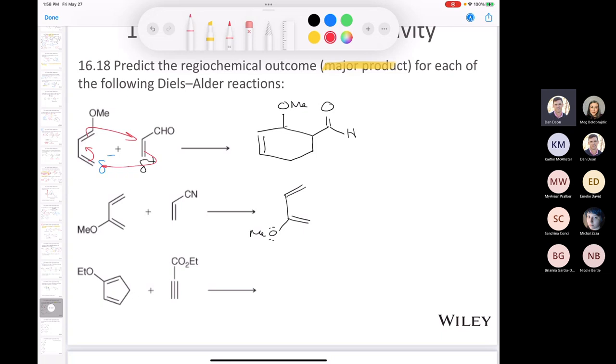So I would push my electrons like this. I've got an allylic lone pair. So you would draw the resonance structure like this. We would have the positive charge on our oxygen and our negative charge here. So we know that this carbon of our diene is partially negatively charged. Here we go. Finish that.